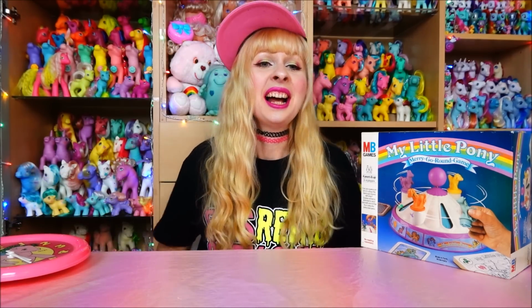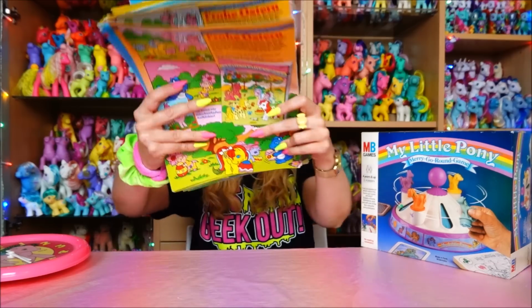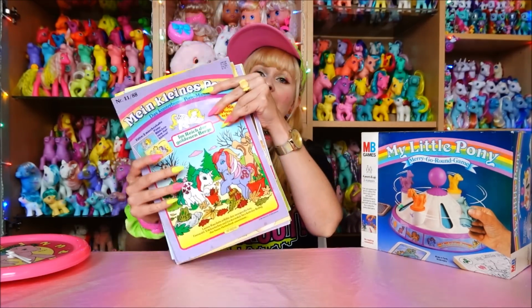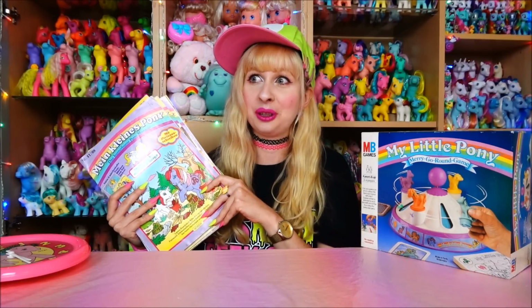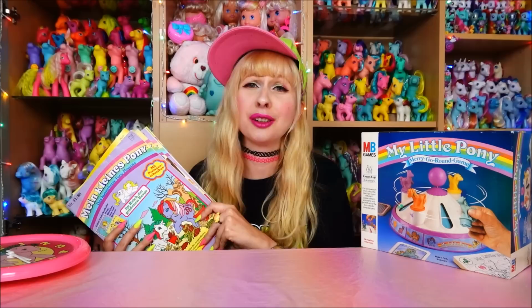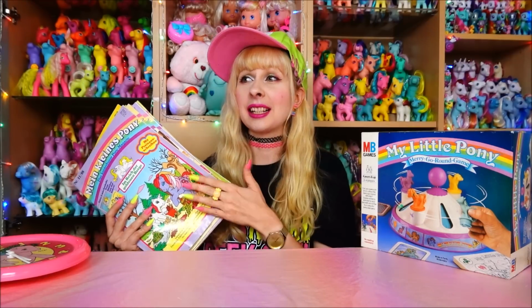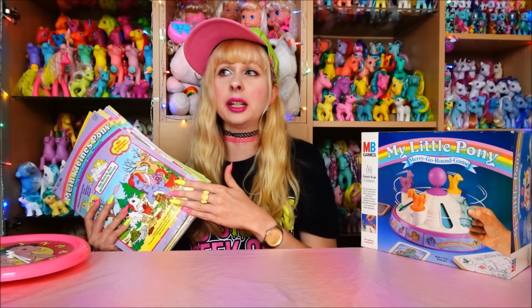So I also picked up a ton of these My Little Pony magazines from her. She had them priced at €1 per piece. Like, how could I resist? Because there were actually quite a lot that I was missing. I mean, I have a lot of them. This magazine ran from 87 up until the end of 93.